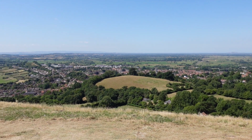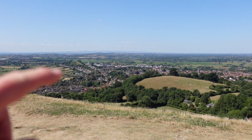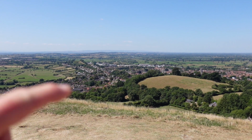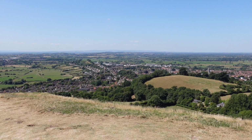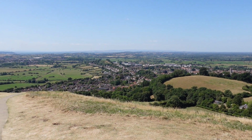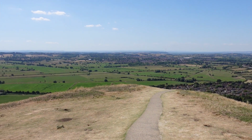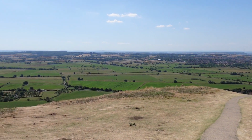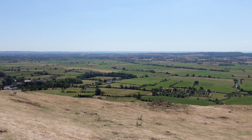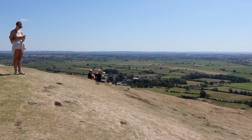You've got Glastonbury itself down here. You can make out the church, parts of the Abbey Gardens. There's a small red crane down there, that's the Abbey Gardens where they had a concert the other day. It's just stunning. And this is just a singular high spot, a magical high spot, in a very, very flat land.